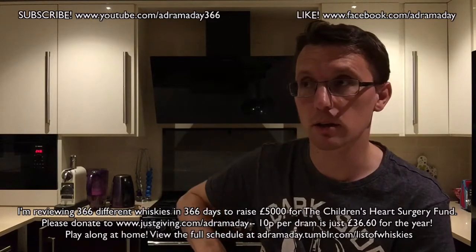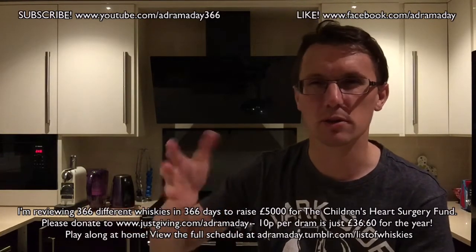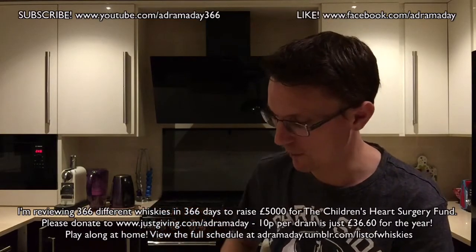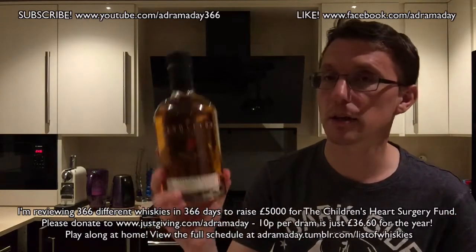It's selling on their website for $25, particularly the one at Orlando, because some of the prices are different depending on what state you're in. So you're looking at $25 for this. So, Pendleton, blended Canadian whiskey.